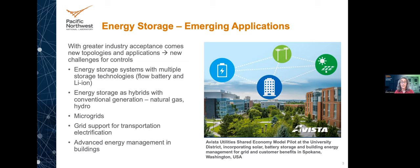So a longer duration energy storage technology, a flow battery, and a lithium ion type technology that is typically a shorter duration energy storage asset. So how do those systems work together? How do you optimize the control to achieve those system benefits that you're looking for? How do you integrate multiple energy storage systems together in a sort of master energy management system? And how does that coordinate with the utility's controls and protection and their energy management system, distribution management? So there's a lot of layers as these energy storage systems get implemented in these emerging applications.